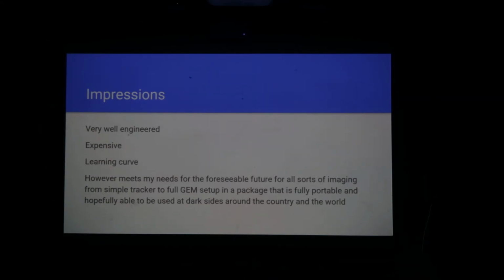And look, for me, assuming its electronic components stay alive, and so far they seem quite robust. I've operated at -10 degrees and didn't miss a beat, so I was quite happy. I think for the foreseeable future I won't ever need to upgrade it. I think it's a lifelong mount. I can always use it, and I quite like astrophotography for panoramas and that sort of stuff. So there you go, that's my little spiel on this.